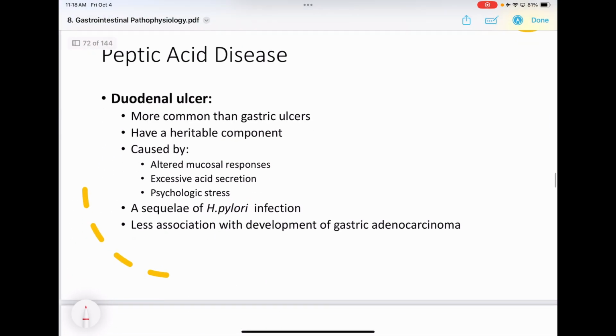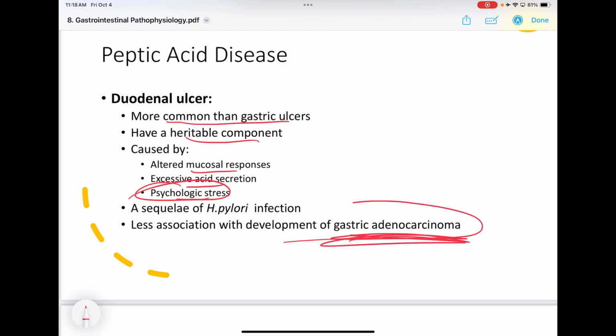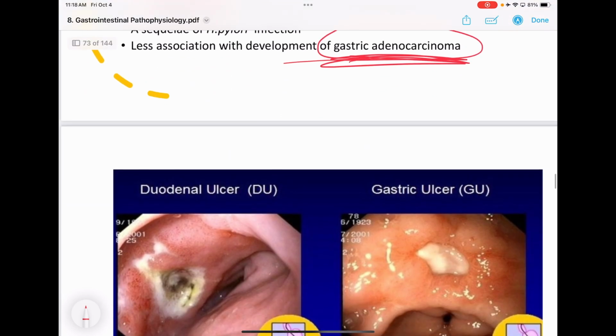Duodenal ulcers are more common than gastric, and there may be a genetic component. So ask if anyone in your family also has ulcers. They are caused by altered mucosal response, acid, and stress. Psychological stress can cause ulcers. It's also a sequela of H. pylori. There is less association with gastric adenocarcinomas when you have a duodenal ulcer compared to gastric ulcers. Duodenals won't cause it as much.